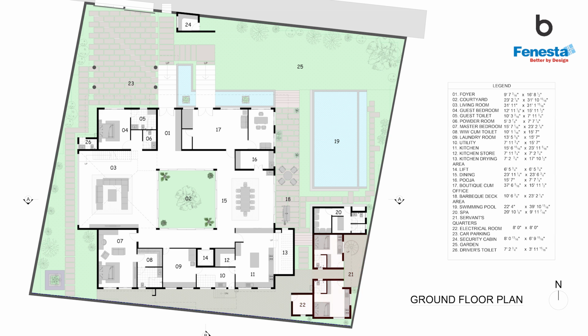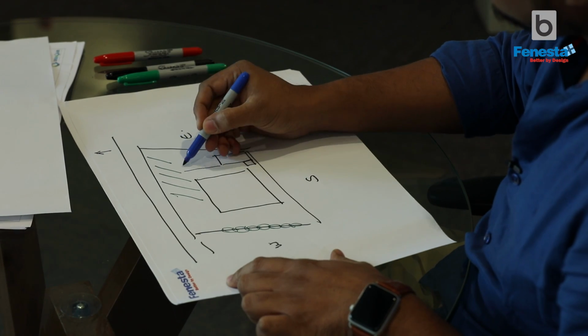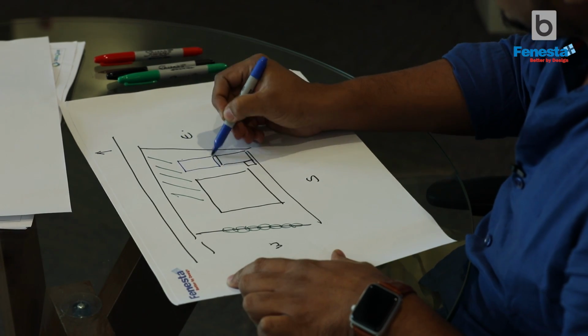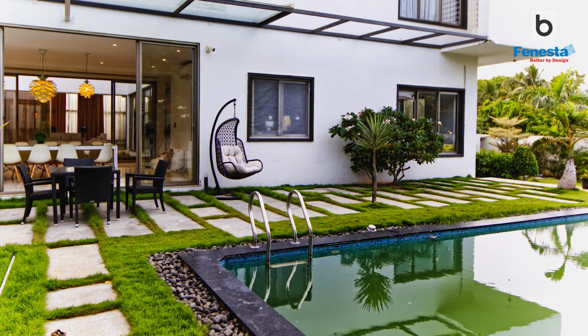Other requirements such as a servant's quarters, the electrical room and the staff quarters, we pushed towards the southeastern side. Another strong requirement from the client's end was to actually house a swimming pool. So we located it along the eastern facade so that it could correlate with the house and the openness.